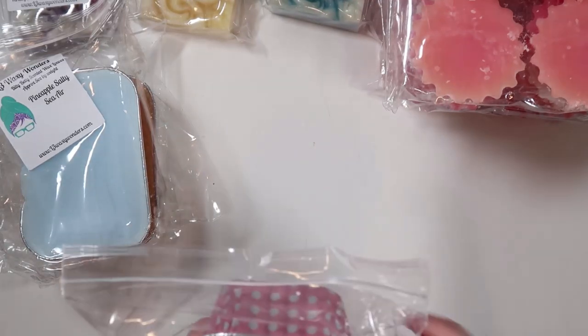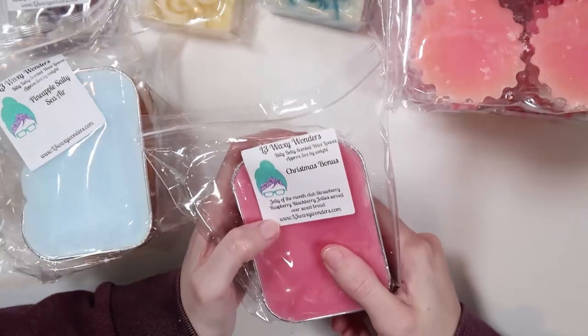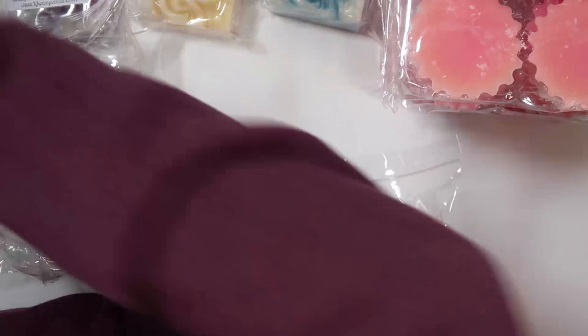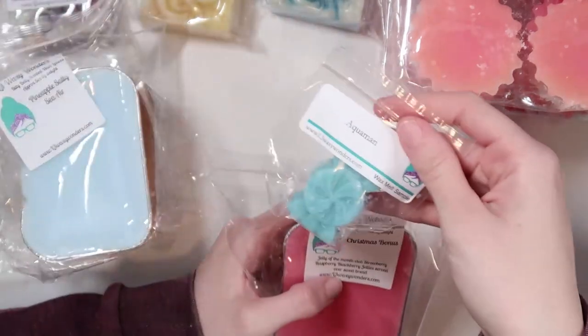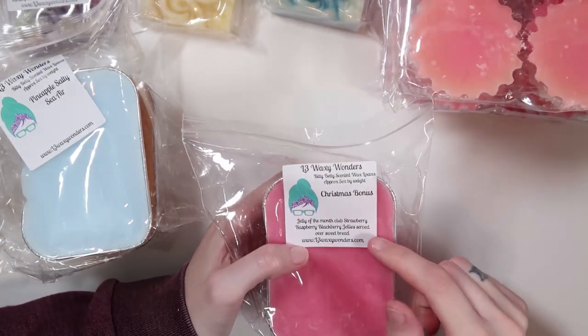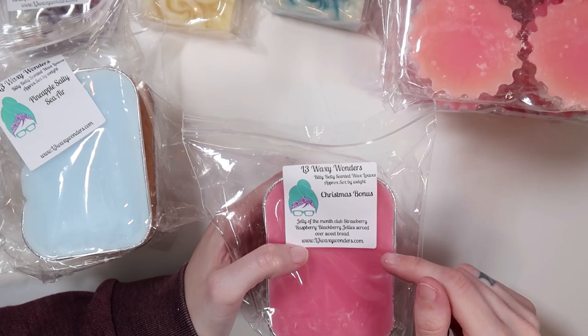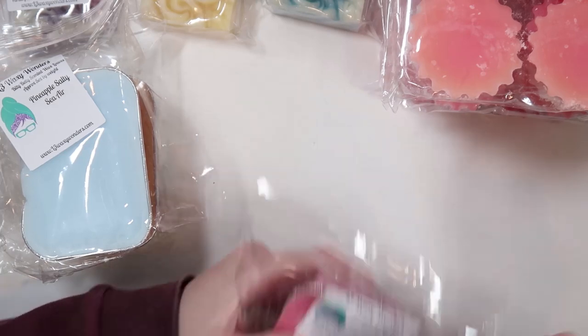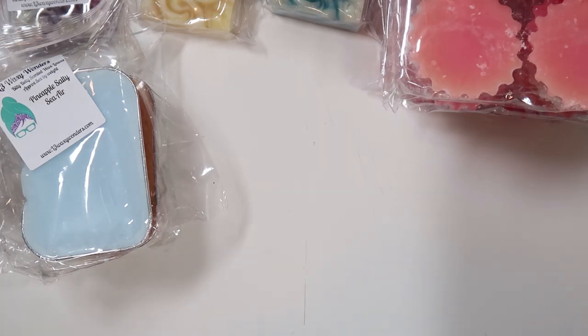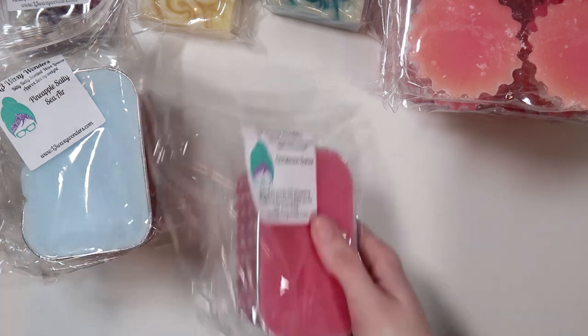Here's another one I had as a sample that I freaking loved, which is so funny because when I got them as samples, the 8 Crazy Nights and this Christmas Bonus were literally just this Aquaman sample. It didn't have any scent notes on it. So I went searching for it, and I was like, oh yeah, of course. So this is Christmas Bonus, which is Jelly of the Month Club: strawberry, raspberry, blackberry jellies served over sweet bread. It's just fantastic. Oh, it's so good. It's like everything I love in the fruity world.